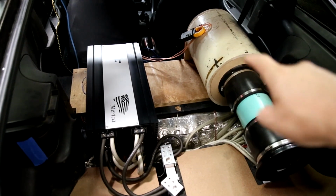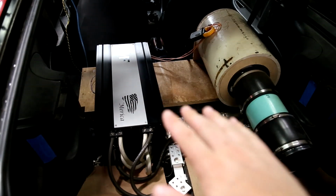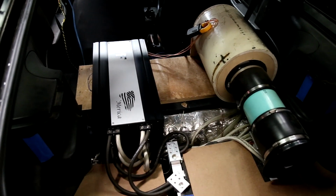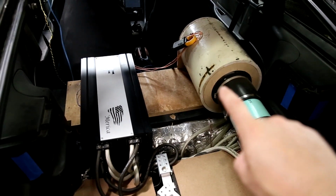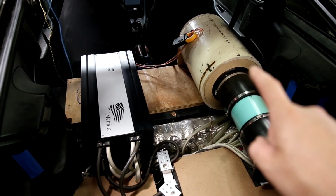And here is our test setup. We have America 12K making 10, 20, and 30 watts. I know it's way overkill, but that's what we're using. It's what's already in the car. We have our single 12 box. We're going to use this for the 312s. We have a different box for the 8s.